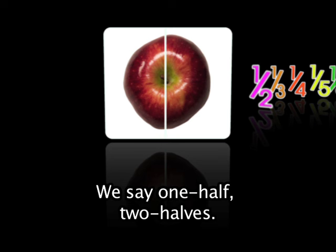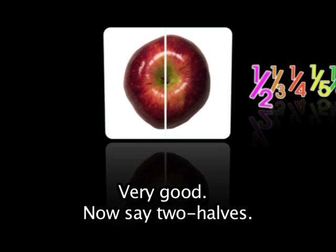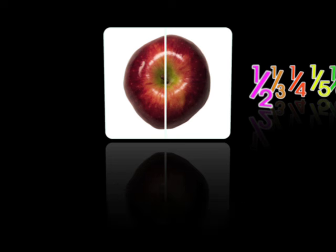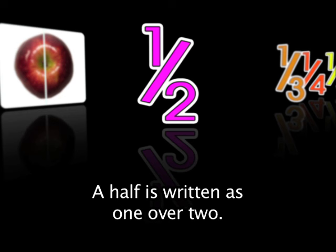We say 1/2, 2 halves. Repeat after me. 1/2. Very good. Now say 2 halves. Well done. How do we express a half? A half is written as 1/2.